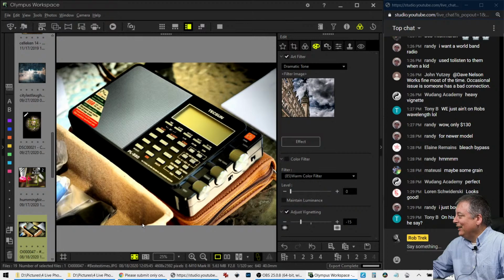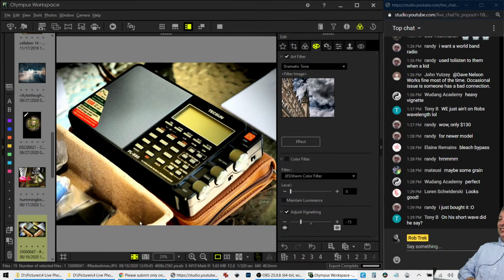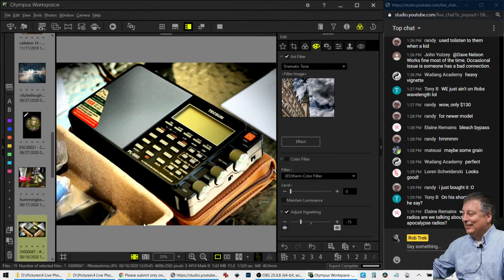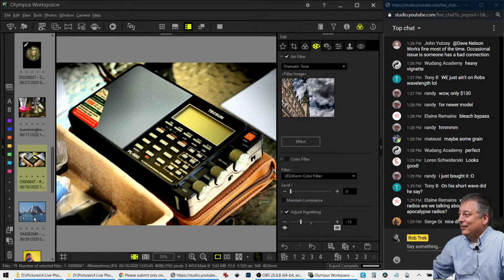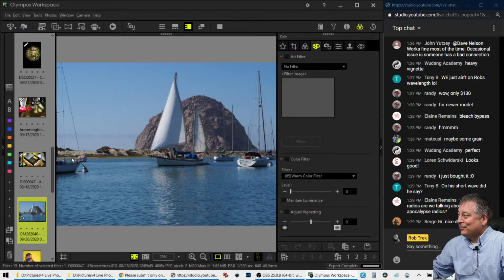All right, you just bought it? Seriously? Did you go on Amazon now and just buy one? I'm half tempted to do that myself. Yeah, the zombie apocalypse radios. That's right. This is one of the best ones, and they're not that expensive either. Oh, this is beautiful, Lauren. Wow.